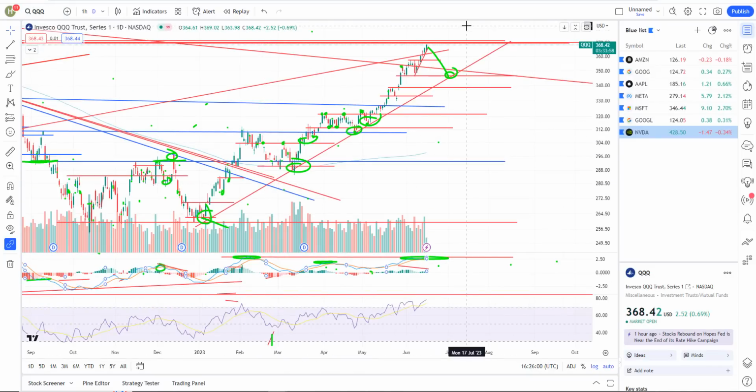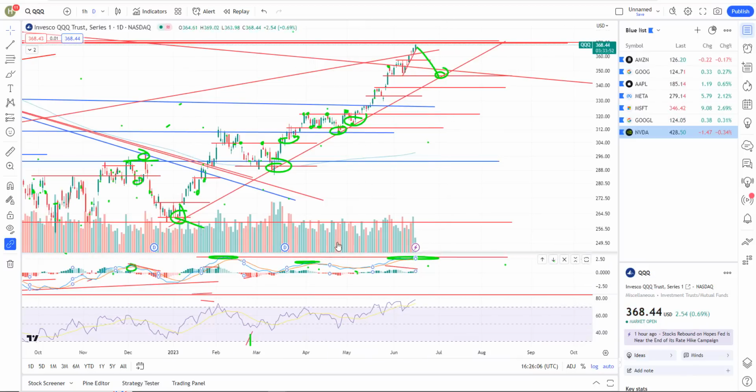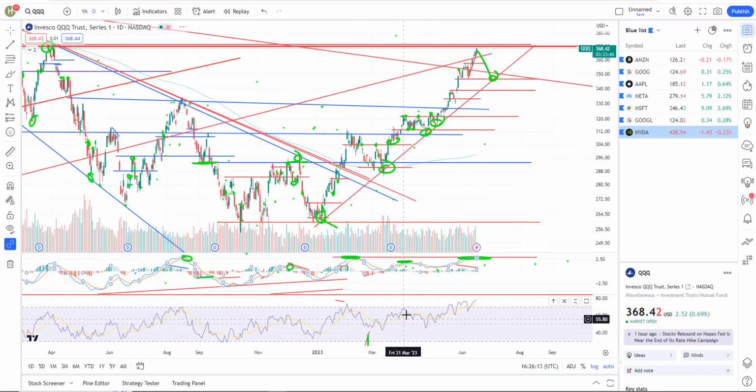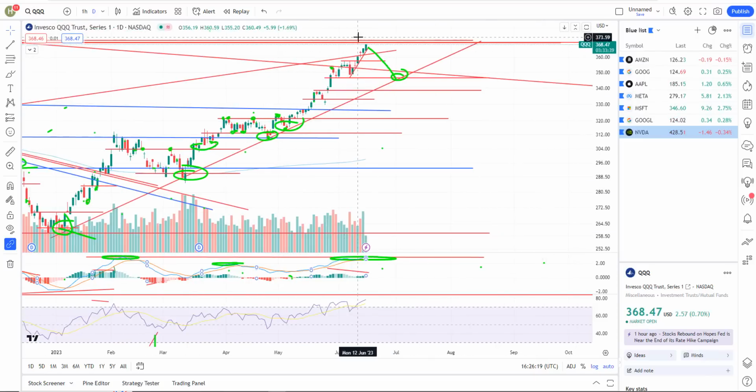You've got a parabolic move up in the triple Qs. You still have divergence, barely holding on to that on the PPO. The RSI is pretty much burned through it a little bit on the daily. So it's just not objective. If I'm going to go long, I'm going to buy at support, which is down here at 347-ish, right in there. Not looking to go long way up here.